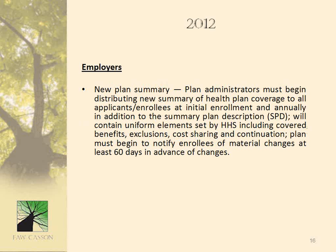In 2012, so where we are today, there's what's called the new plan summary. Plan administrators must begin distributing the summary of the health plan to all its participants every year. So whether it's changed or not, there has to be a full summary that shows the enrollment and all the different additions to it. And if there is a change, each participant has to be notified within 60 days of these changes. So it's very important that you realize that now as an employer, there's going to be more reporting that has to go out to your participants.